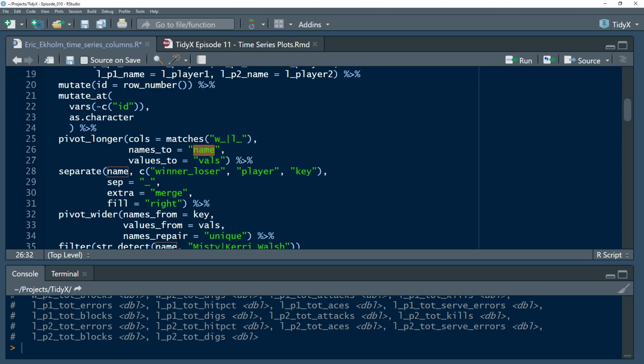Set the names to be the name of that column, and create a field named name, and then the values of those fields to be in the field vals. I don't like this wording. Pivot longer, my brain never makes sense of it either. I got used to the gather and spread nomenclature, so this stuff my brain just has some difficulties with.